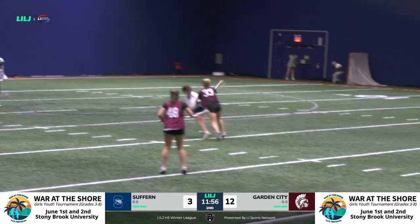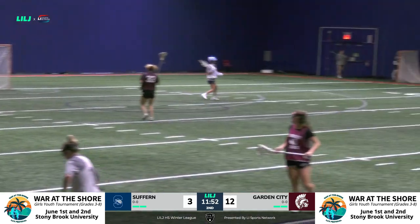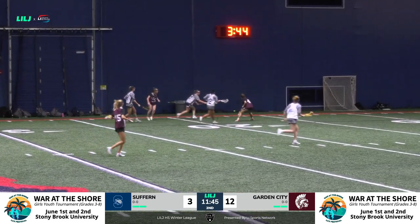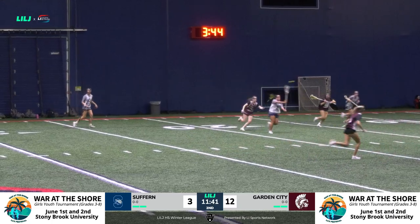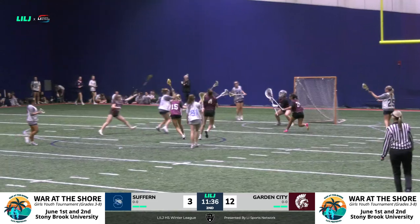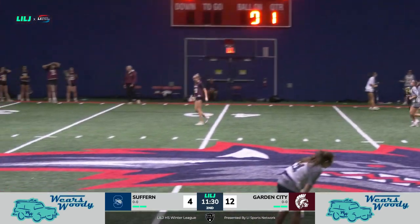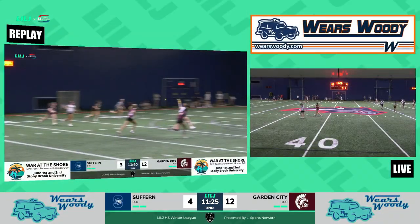But instead, this one going the other way is Overbeck looking to ride the ball back. The flip back to Terlizzi. And now Terlizzi looking for the home run pass. This one on the ground. Scooped up by Emily Romeo. Ball down though. Ullman comes up with it for Suffern. And Suffern, they do get the goal. So Kelsey Larney on that feed and the finish by Elizabeth Torres.